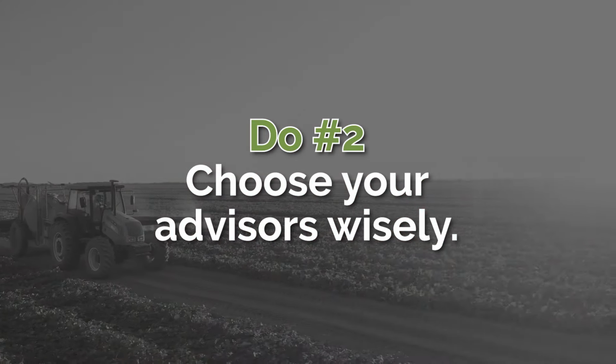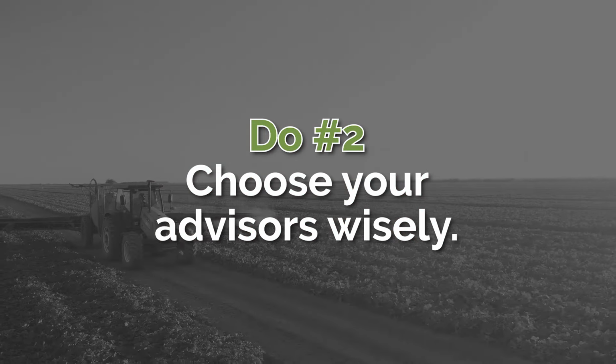Now, the opposite of that don't is obviously to choose your advisors wisely, guys, and choose the people that you're surrounding yourself with wisely. Now, if you think that you are surrounding yourself with the right people in your community, I get a lot of people who want to find those people close to home. But guys, the majority of the time, that's just not the case.